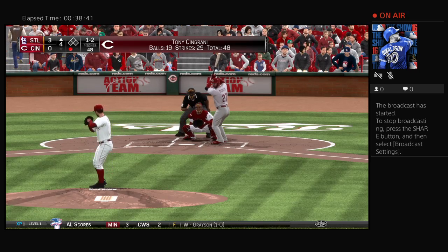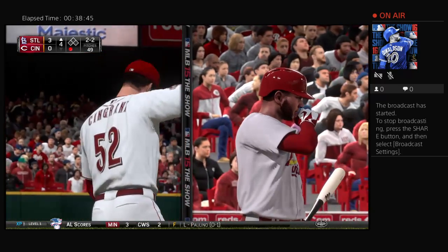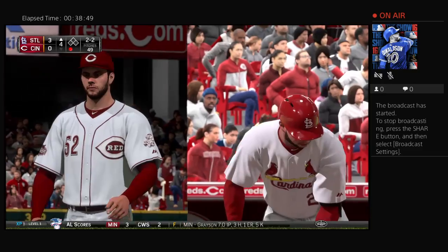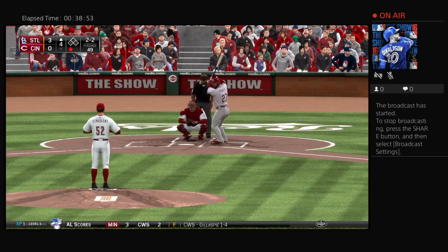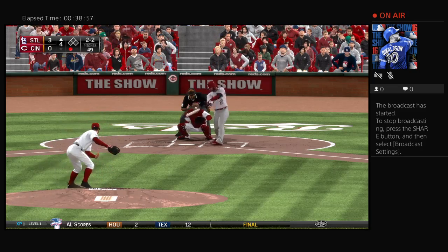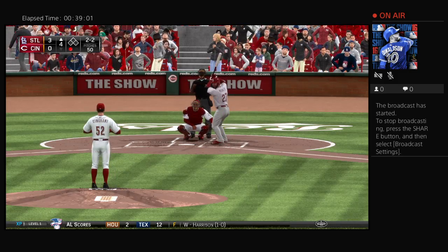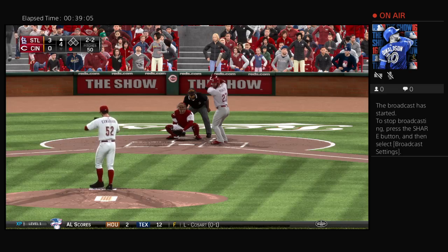Now the 1-2. And that just misses the corner inside to even the count at 2-2. You know, I think you have to ask yourself, was he trying to throw a fastball for a strike right there? Or was he just trying to set me up for that changeup away? Swing and a ball hit to the left side, and this is going to wind up a souvenir. 3 runs, 5 hits, and no errors so far for the Redbirds.